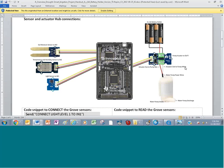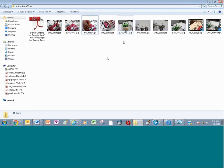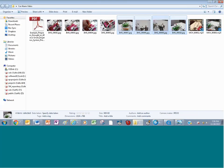Okay, so let's take a look at a couple of pictures here. I can see we're kind of running short on time a little bit, but let's take a look at some of the pictures of how this project has been set up. And like Eric said with the car, you can set these up any way you want. Your creativity is your only limit to what kind of a device setup that you have.